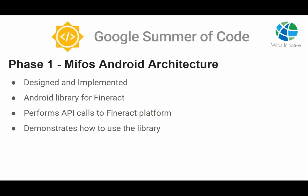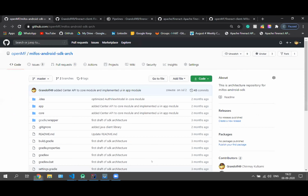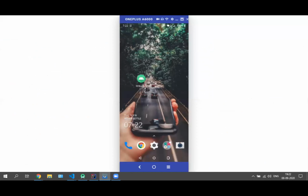I also implemented a small UI part for this. It demonstrates how to use the library. So I'll give you a quick demo of this. This is basically the project which I worked on, so let's see the app in action.